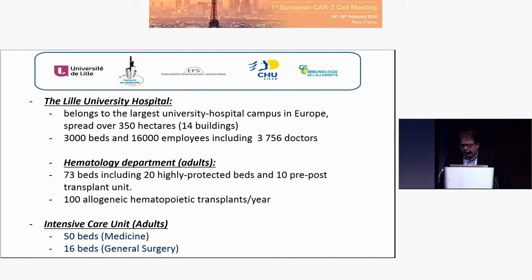For the hematology department for adults, because we have adult and pediatrics, we have 73 beds, including 20 highly protected beds and 10 pre- and post-transplant unit beds. In this unit we don't have air filtering, but we have a good nurse-to-patient ratio. In the day, we have 1 nurse for 3 patients, which is a good number for doing CAR T cells, for instance. We are performing 100 allogeneic hematopoietic cell transplantations per year.